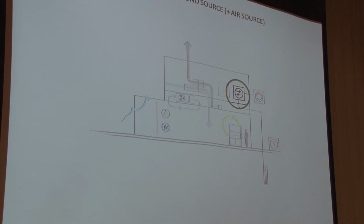So the best option is a ground source heat pump. And essentially all that's doing is taking the heat that's in the ground, extracting it, and putting it in the building in the winter. And what's great about a heat pump is you can reverse it. So now it will also, in the summertime, extract the heat out of your building and pump it into the ground.